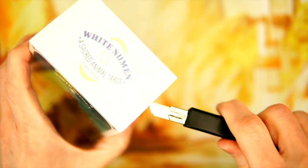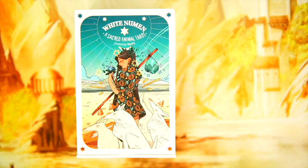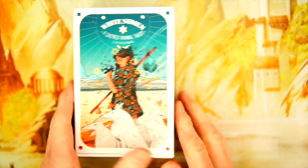Look what just arrived, the White Numen Tarot. Now this is a controversial deck because it was just delayed so much. It was originally slated, I think, for October or something. Anyway, they ended up canceling my order. It was delayed so long. So I am anxious to get into this.